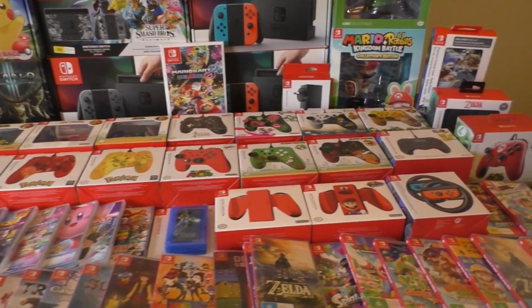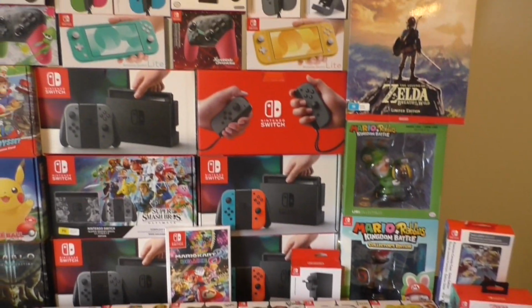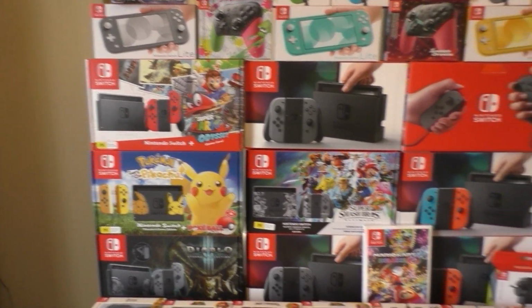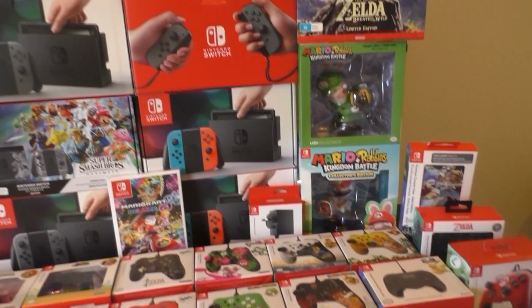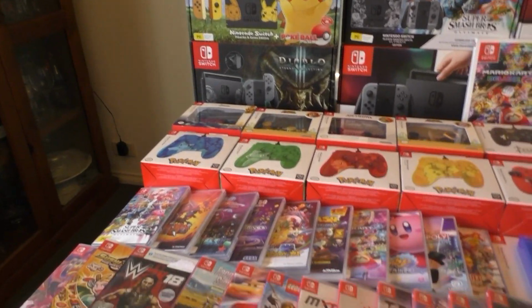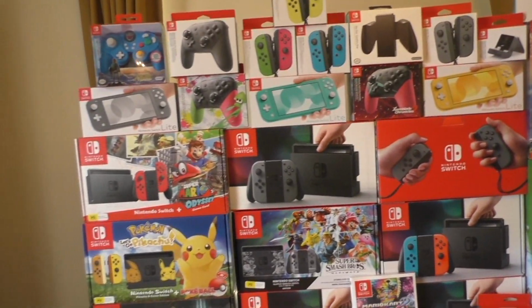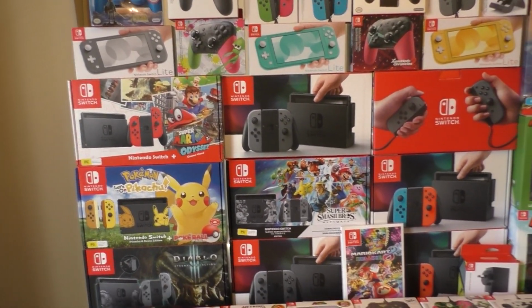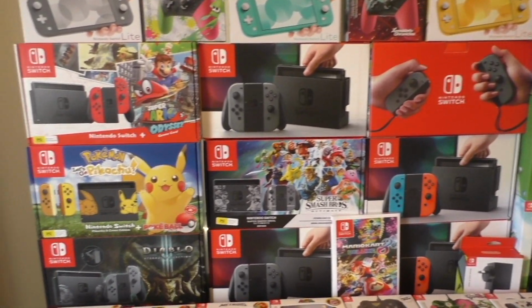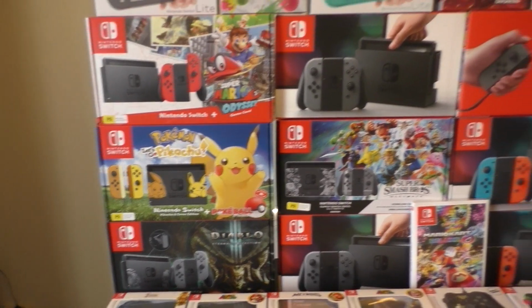Rightio, so my Nintendo Switch collection. I've got lots of consoles, lots of controllers, all different colors, and lots of games. So, you're probably wondering, why do I have so many Nintendo Switches? Well, the first answer is, I'm a collector. I collect Nintendo Switch, so I have lots of them.